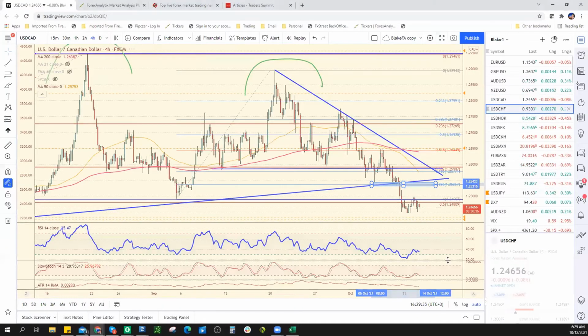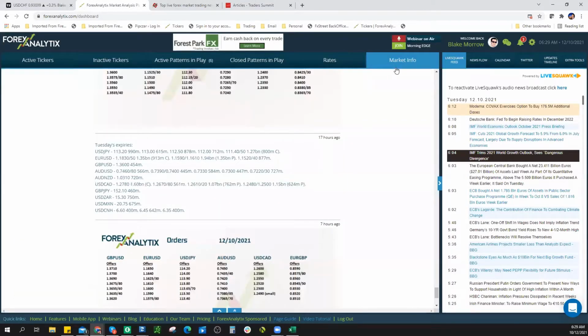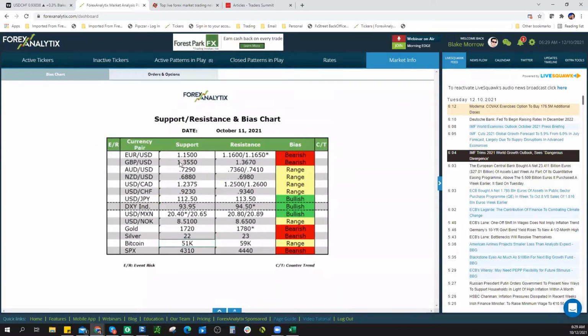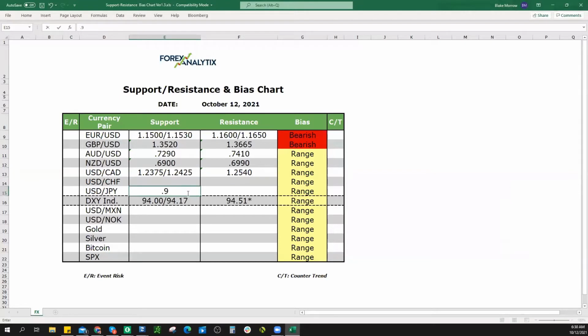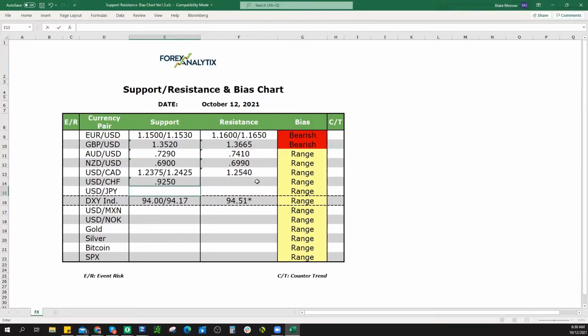Okay. Dollar Swiss, same. Look at that trend line support just holding. Oh, what did we write down yesterday? 92.30. So we were writing this number. Now we have to write 92.50. Shoot. Resistance. 93.41. Market's open, by the way. 93.40.